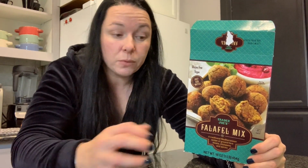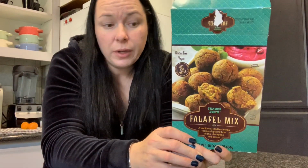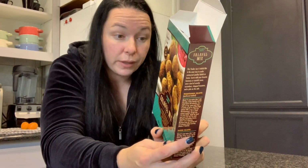It's not personally my favorite thing, but Nate loves it, and I've been making it for him to take to work, and he really, really likes this. So I would definitely get it again just to change it up too. You can deep fry these too, and I think that's technically more traditional for falafel, but again, to be a little healthier, we've just been sticking to the air fryer, and that's been really, really good.